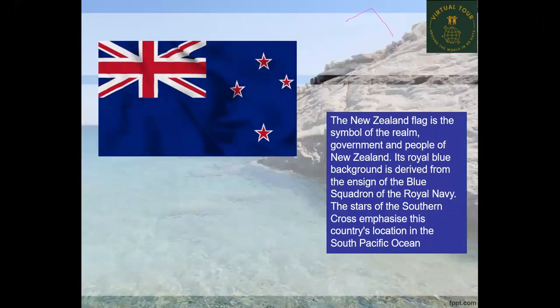Next. Now we will talk about the flag of New Zealand. The New Zealand flag is the symbol of the Government and the people of New Zealand. Its royal blue background is derived from the flag of the blue squadron of the Royal Navy, and the Southern Cross emphasizes the country's location in the South Pacific Ocean.